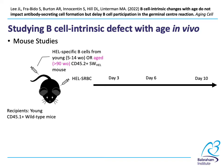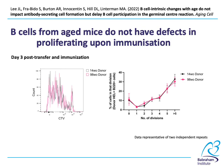The recipient mice were then immunized with HEL conjugated to sheep red blood cells to elicit a T-dependent response, and the response mounted by the transferred B cells was analyzed at days 3, 6, and 10 post-transfer and immunization. Similar to what we observed in the human in vitro studies, B cells from the aged donor mouse had no proliferative defects at day 3 post-immunization compared to those from the young donor mouse.